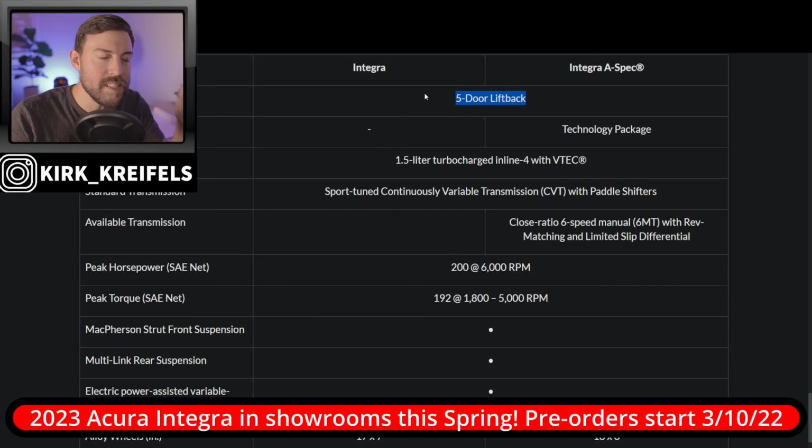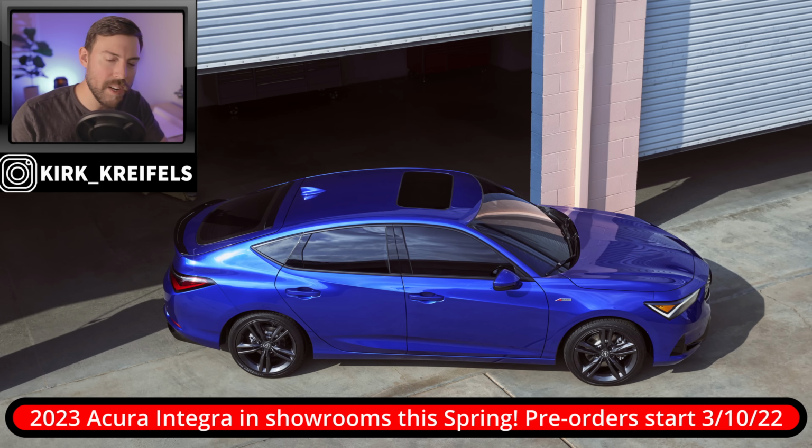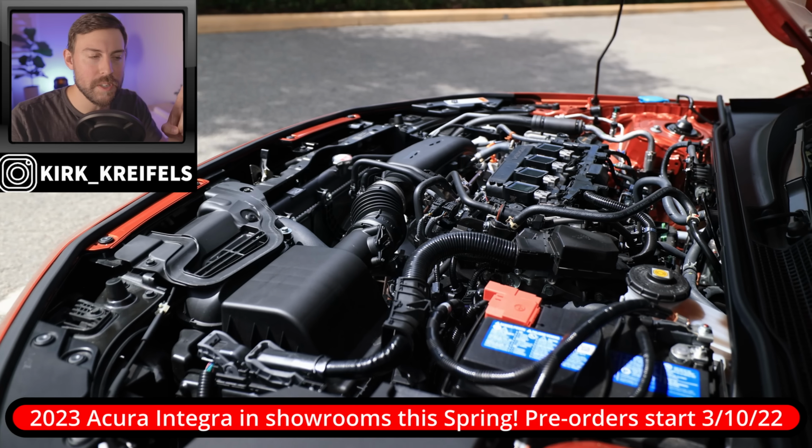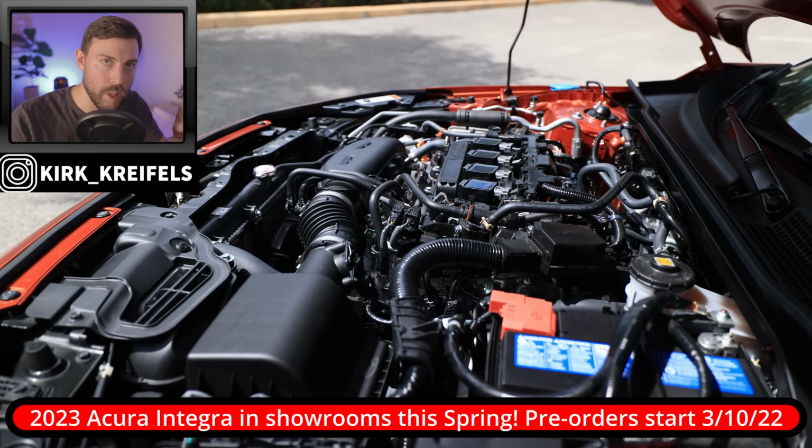So the body style is a liftback, and I've been saying it for a while now that the new Integra is going to be a really nice Civic hatchback, and that's essentially what we're getting here. The Integra on the left with no packages, that's the base model that's going to start around $30,000. Then you have a technology package, and that's only available on the A-Spec. One engine option before the Type S, which will get the 2-liter turbo from the Type R more than likely.